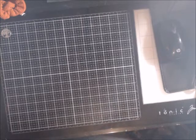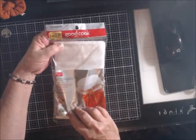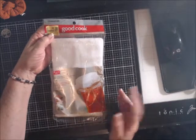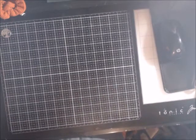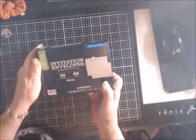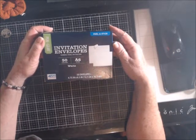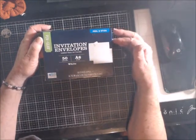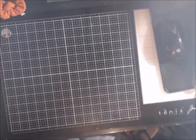I got cheesecloth for $1.50. And we use this in crafting too, guys. For those of you that are not crafters watching, we use a lot of this in crafting. And these were in the clearance. It's 50 invitation envelopes. And these are the peel and stick. And I paid 25 cents for them. Yeah, 25 cents for 50 of them. And I looked, and they're all in there. They have a lot of them.